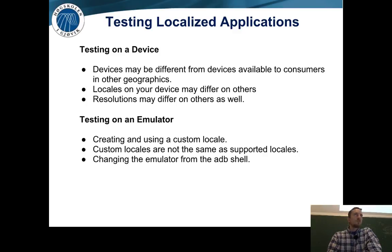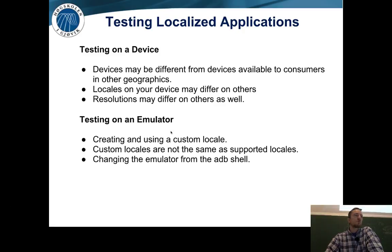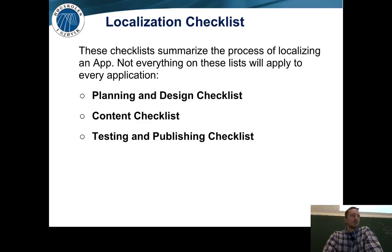It's really easy to test it on the emulator because you can just flick the locale in the emulator and it will change the layout and everything that needs to be changed. So you can easily test it, and you can vary the resolution and so on. But you need to do it on a real device as well. As I said, the devices differ, the resolutions differ, and you will have some surprises there.